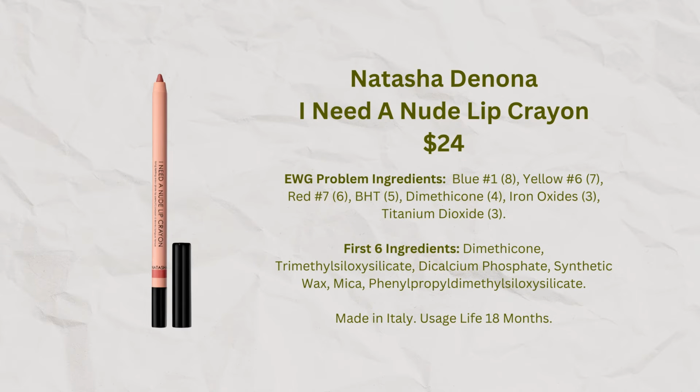And then another product that I have from Natasha Denona is this lip liner, and this is called the I Need a Nude Lip Crayon, and it's a sharpenable pencil. And I think that the color for this one is pretty similar to the new Mob Beauty M1990 shade that is a recreation of the original MAC Spice shade.